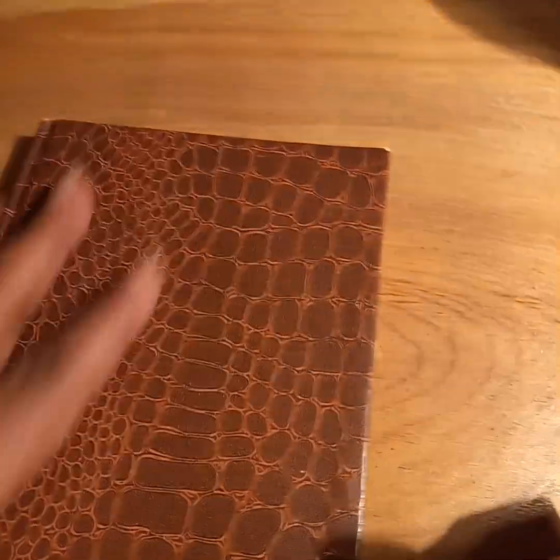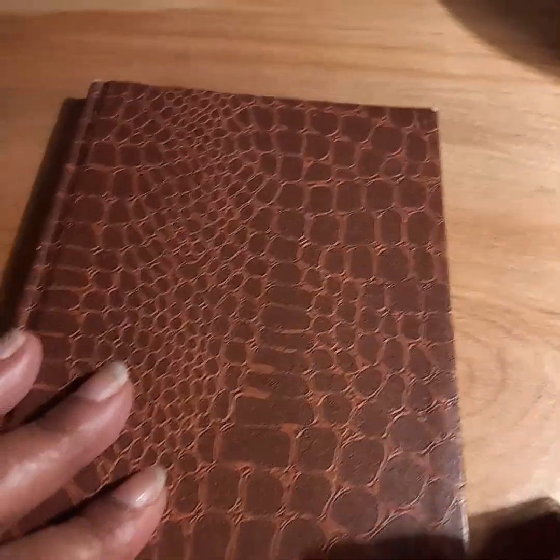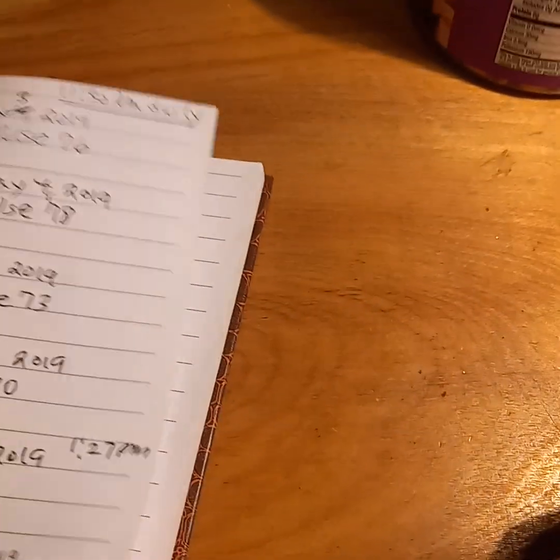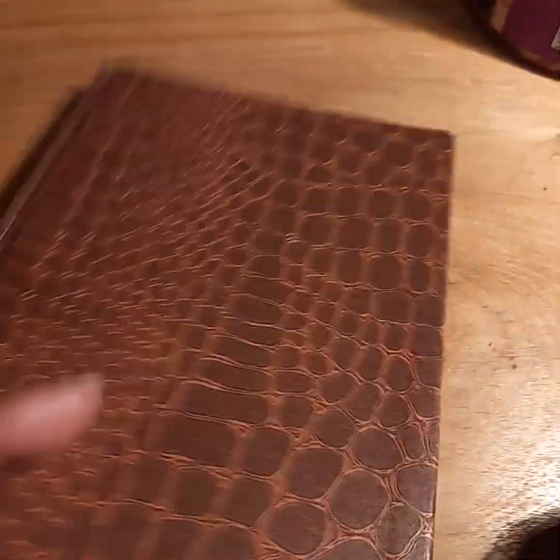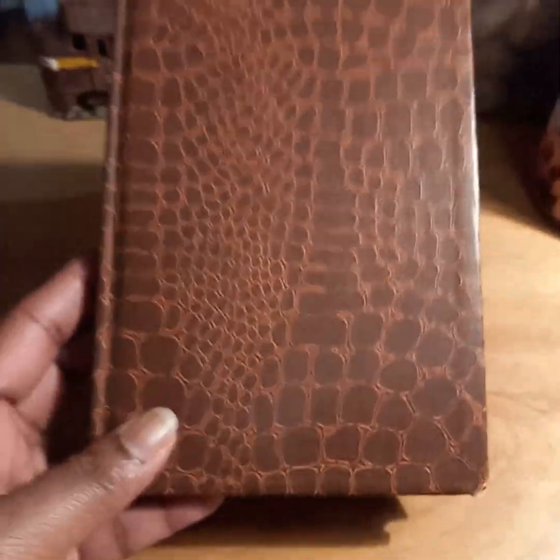This is another little book I got. Little journal I bought at Dollar Tree. Looks like alligator skin. Oh, I got a few things in there, because when I was monitoring my blood pressure. But I think I'm going to start using this little book. I don't know, maybe to jot down ideas, but there it is.